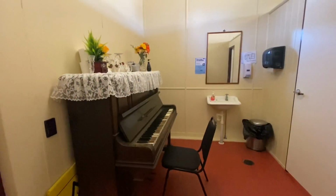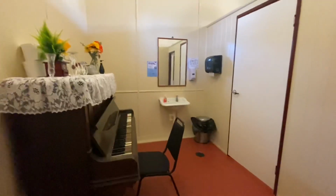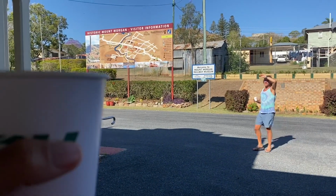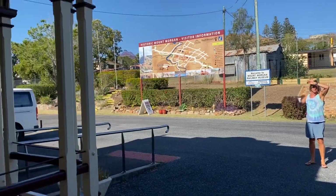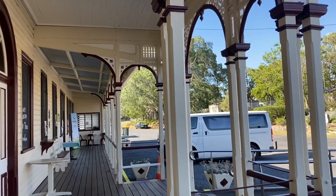Okay, I've come into the bathroom. There's a piano here. This is odd. Thank you, little Mount Morgan, for the driver reviver. Very cute, isn't it? Did you have a piano in your toilet?